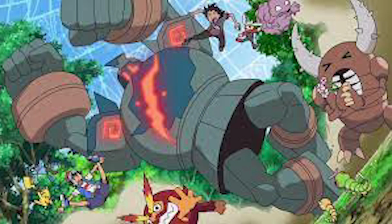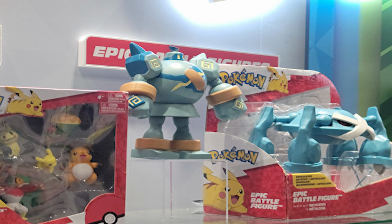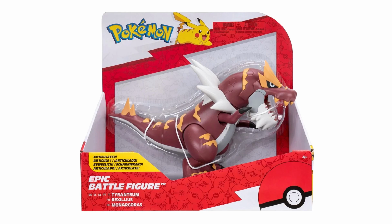But this Golurk is a larger Pokemon. It's over 9 feet tall. So this being an epic battle figure might actually scale pretty decently with some of the other figures that are out there. But I don't know. We'll kind of see. We'll have to get our hands on it, and that's also if we even get our hands on it, because as many of us are feeling and wanting, the Tyrantrum still hasn't come out in the US. So fingers crossed that we'll see this Golurk a little bit more widely available.